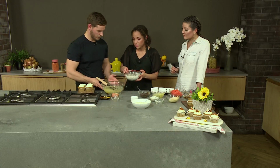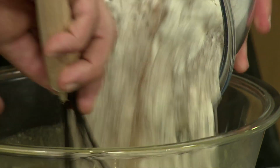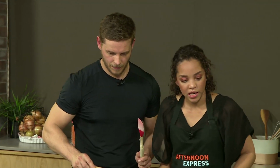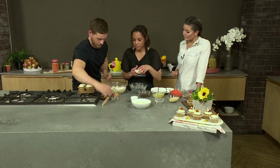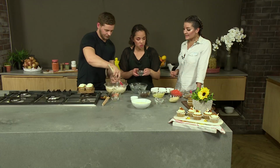Okay. We can mix this in now. Should I just continue mixing with this? I'll give you the spatula. Okay. Maybe that might be easier. Okay, and then we're also going to go in with some desiccated coconut. Delicious. Yeah, a bit of extra crunch.